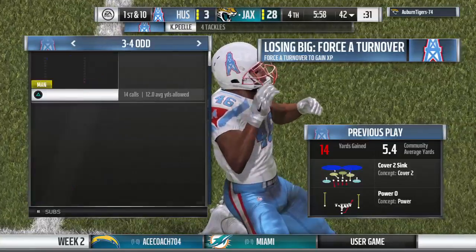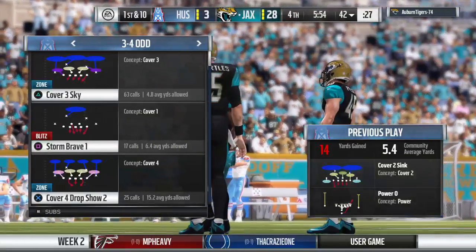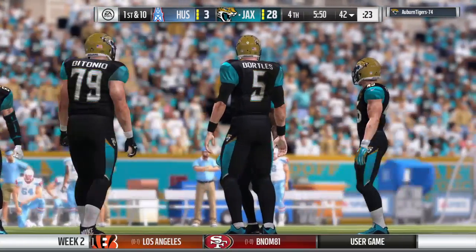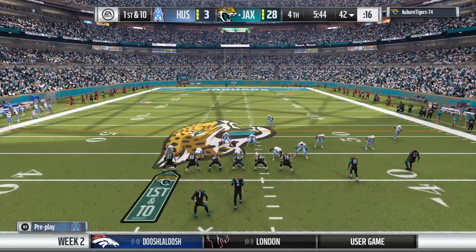Yeah, another good run there. He's been such a big part of their success here this afternoon. And that last carry, it puts him over 100 yards now for the day. So the run gets them the first, and now they operate with a fresh set of downs.